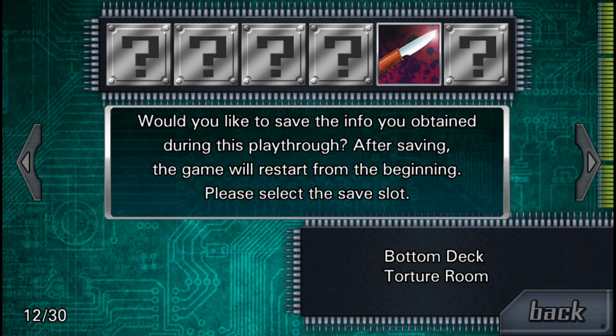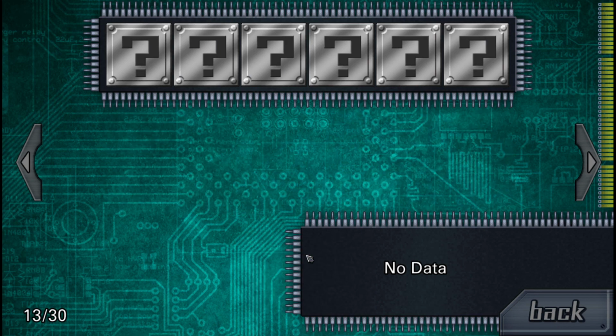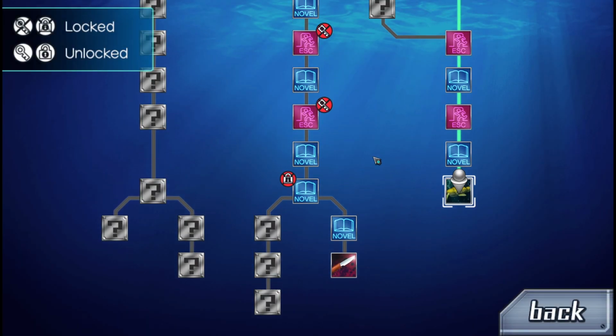Okay, you guys can't see it, but the achievement I just got is we all die by a yellow submarine. That's pretty good. Would you like to save the info you obtained during this playthrough? After saving, the game will restart from the beginning. I would indeed like to save. I will save in a new save slot, because I like to have multiple save slots. Boom, we got a little submarine ending. So there's still 4 more. Access the flowchart or return to the title screen to go to the beginning. Interesting.